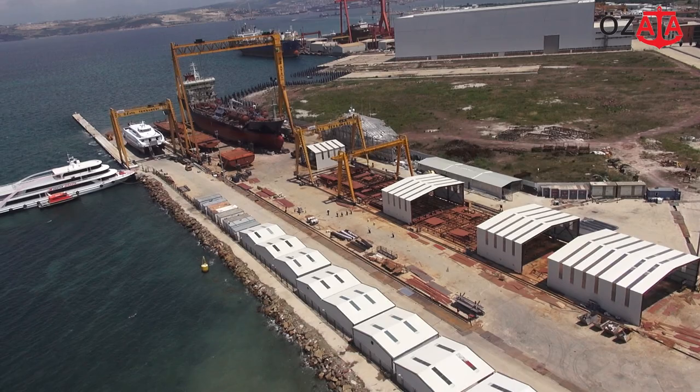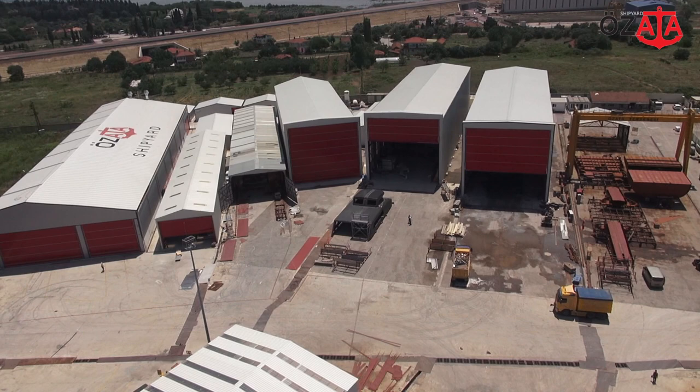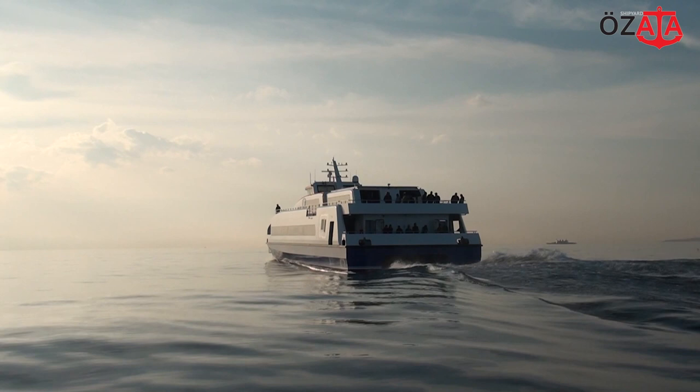Today, as Özata Shipyard, we are proud of competing with the world in the same field with the high-quality ships we built for Turkey and with the addition of our carbon composite passenger ferry that is built by a limited number of countries and shipbuilders in the world. Özata Shipyard, our pride at seas.